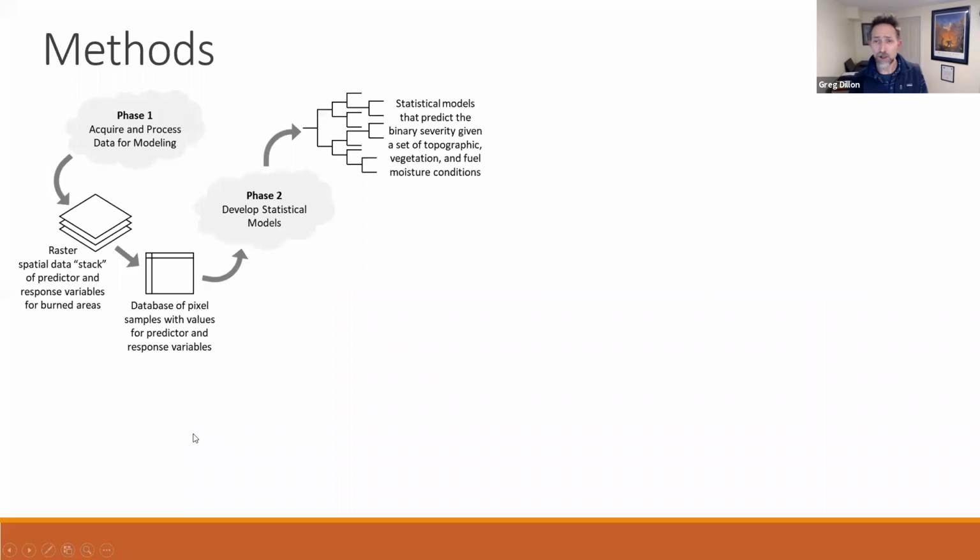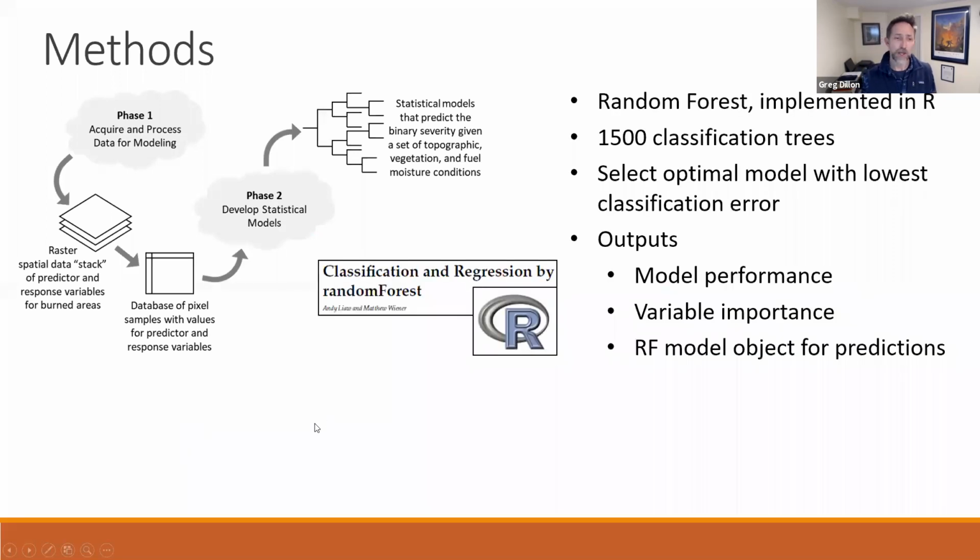So with all of that, then we could feed that into our statistical models. We chose to use the random forest classification and regression tree model implemented in R, and we used 1,500 classification trees. So random forest gets its name because it is a forest of classification trees. Actually, it has nothing to do with forests as we know them.